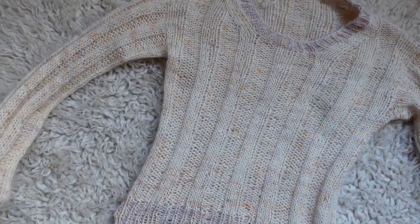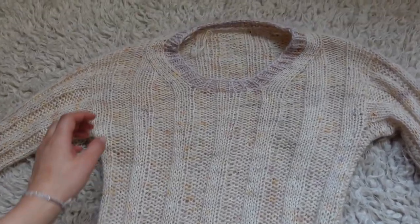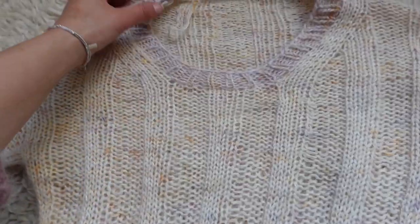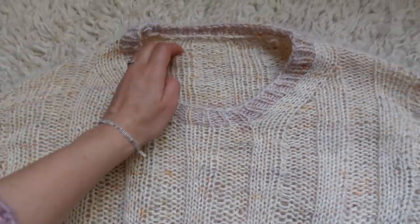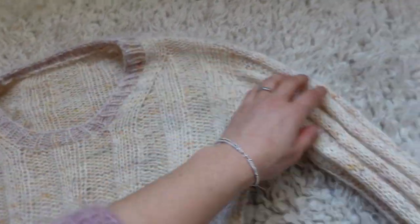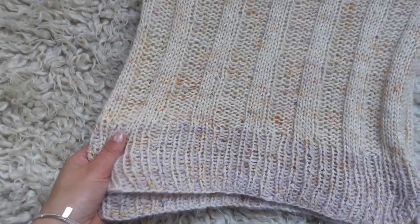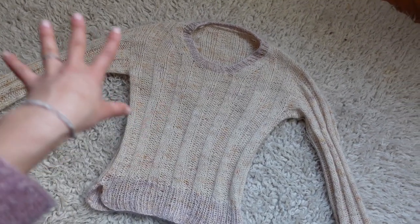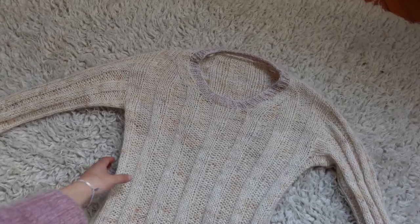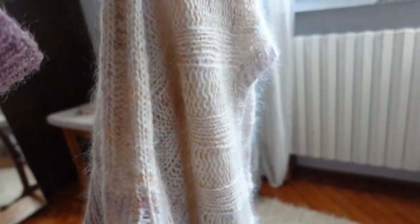Okay, this is the big rib sweater by Jessie Made Designs. I blocked it. I need to cut this hand. But I blocked it, and it fits so well, and it's so lightweight as well. Very happy how this looks and how lightweight it is. And I think I'm gonna knit more of this.